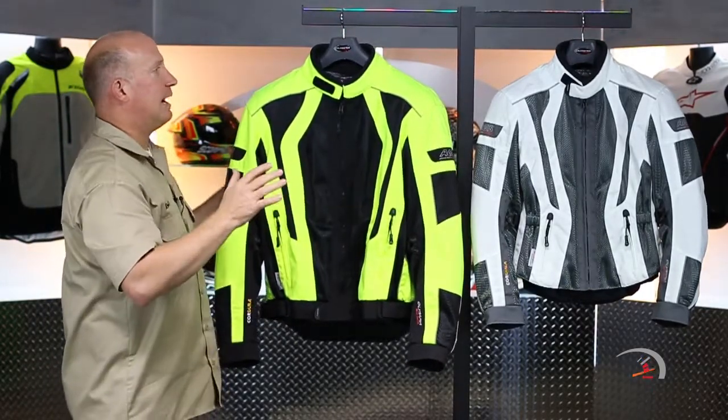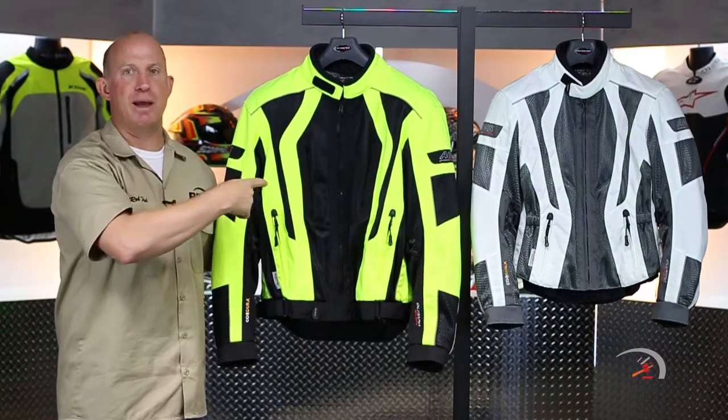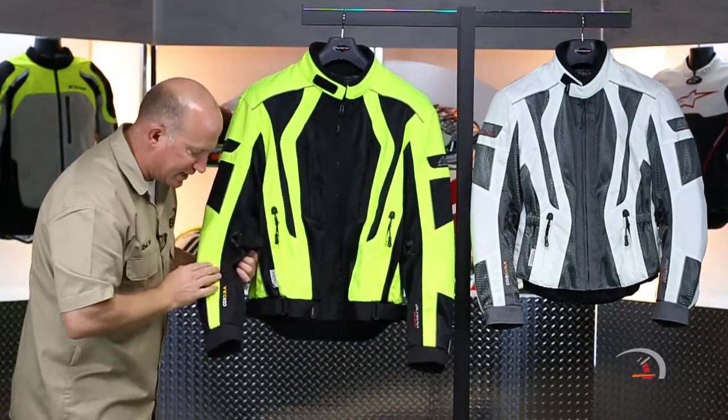Love this stuff. I own quite a bit of this gear. If I own anything in textile, it's OMS. Why? Because how often do you really buy this stuff? It's just my mentality. You've got to see it as an investment.